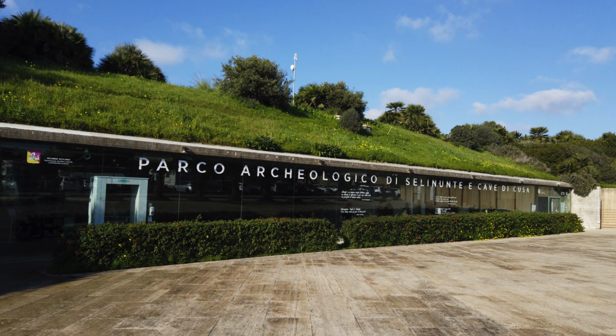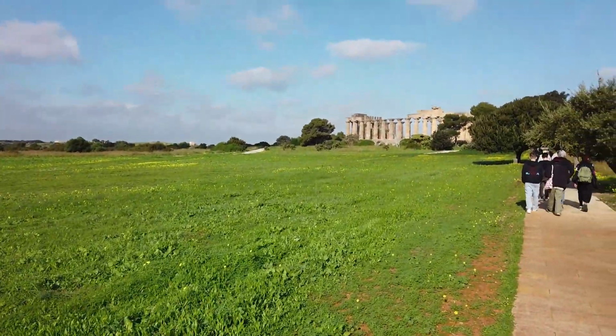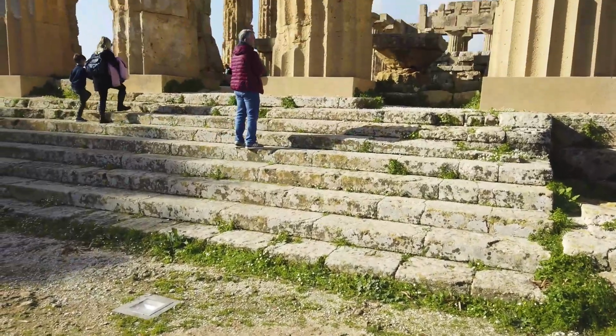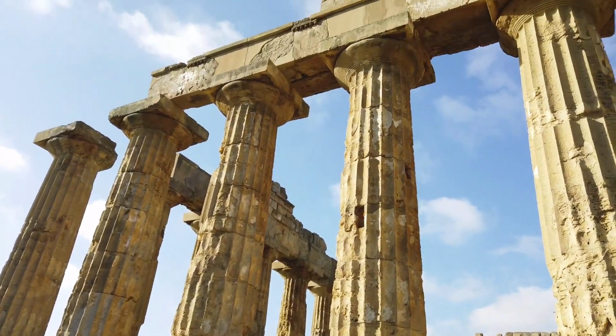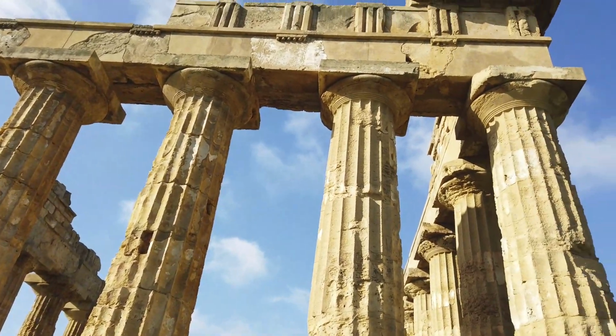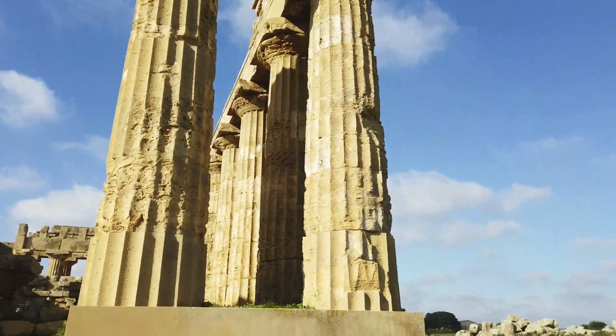Selinunte Archaeological Park is the largest in Europe, 270 hectares with a walking track of 10 kilometers. Yes, golf cars etc. are available if you don't want to walk. 7 temples built in Doric style, plus bath and necropolis etc.